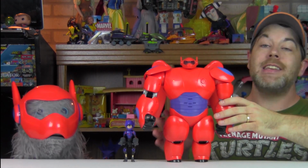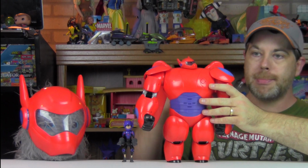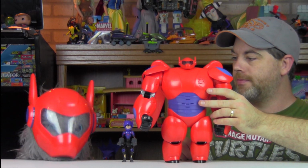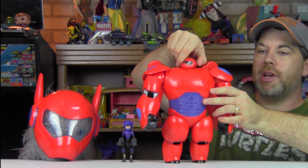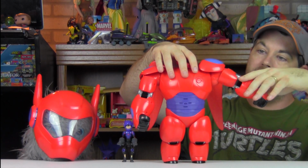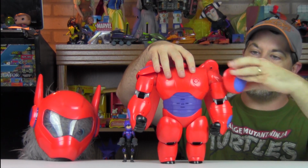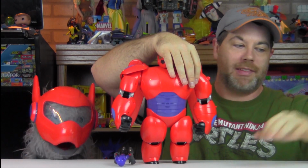Baymax here is actually really, really poseable. He's got articulation of the head. His head can look left and right, so he can turn, which is kind of cool because the light-up feature's in his head, so it's nice that he can move his head. His shoulders here are nice. The shoulder armor here is jointed. It is made to pop off.